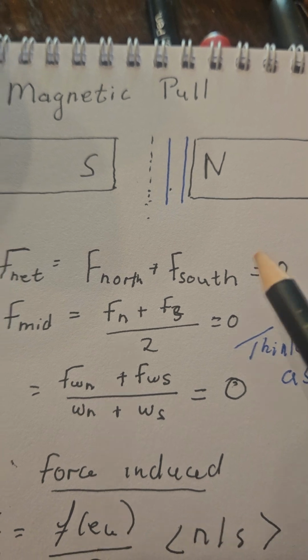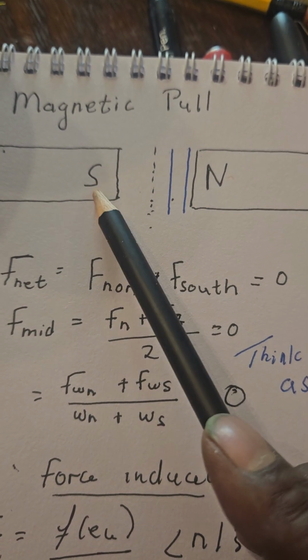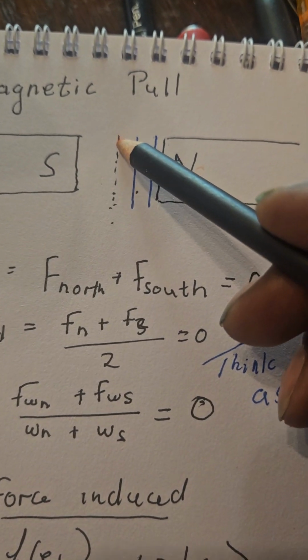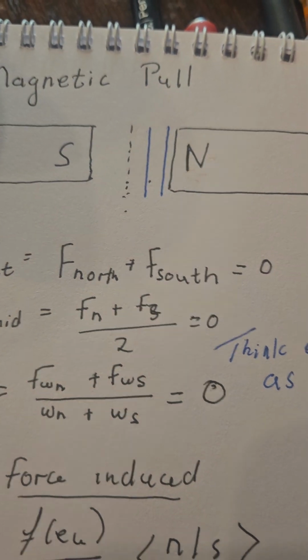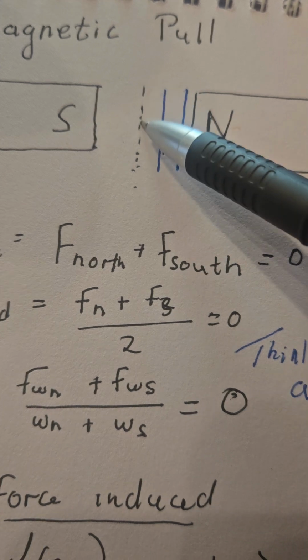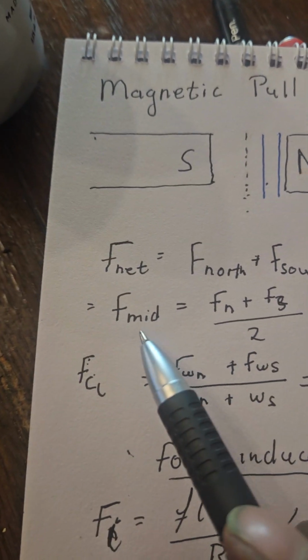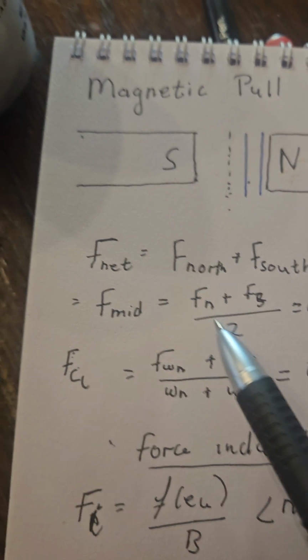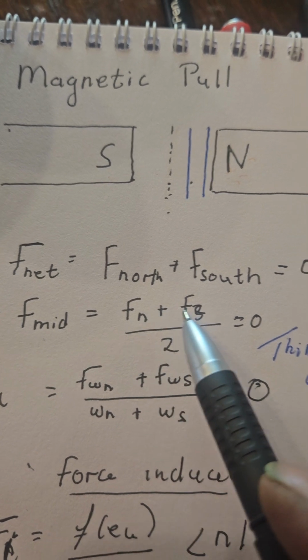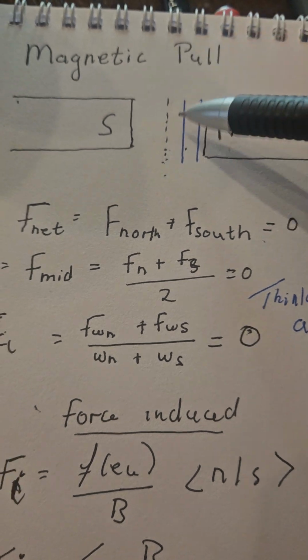But how does the magnet actually pull the iron? What is the process? Back in 2021, I collected data just for curiosity's sake, to see the difference between north and south, what's happening there. And you'd find a line here. If the magnets are equal, you'll find a line right down the middle where there's zero magnetic activity. It's all zero. You understand? So F mid would be equal to the force of the north and the force of the south divided by 2, and it's equal at 0 here. Think of it as vectors. It will make it easier for you to understand why it's 0.